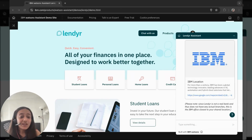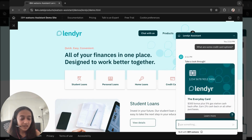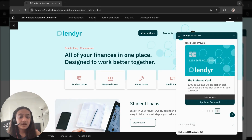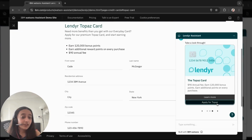Now, my next question is going to be more focused around doing something for me. So I'm asking, what are some of the credit card options? And it's giving me different widgets, which is a very nice way to represent things, because colorful, different ways of representing things make the customer experience better. It says Lender Everyday Card, Preferred Card, and Topaz Card. So these are the three types of card. Maybe I'll just go ahead and say, I want to apply for the Topaz card.